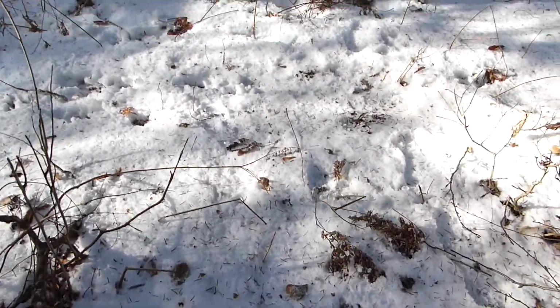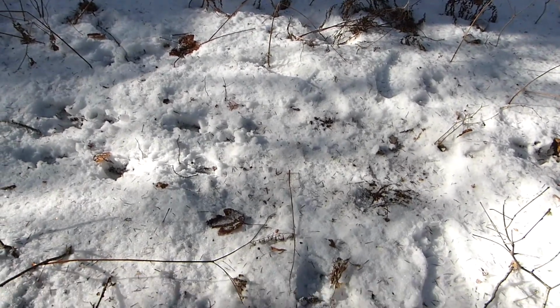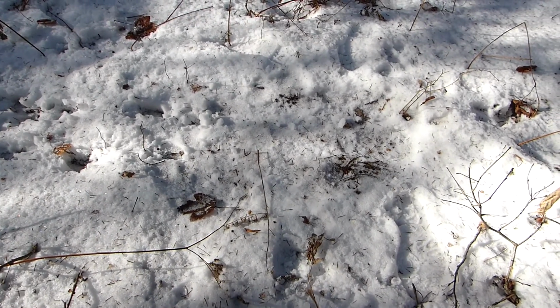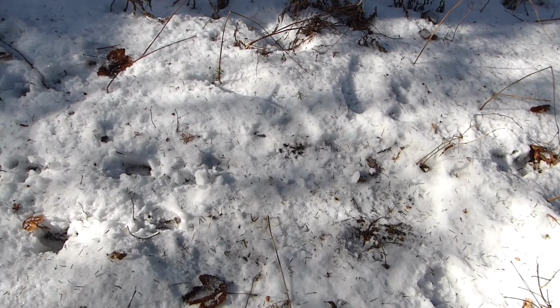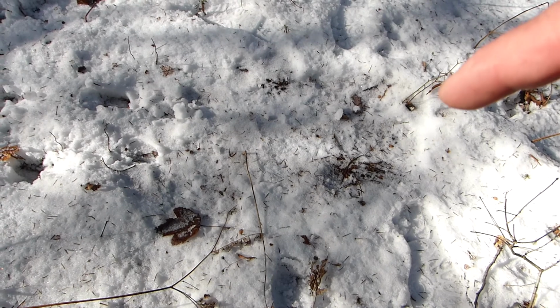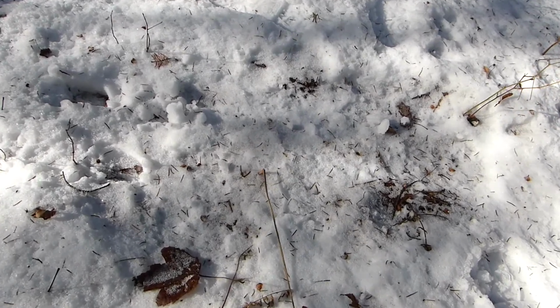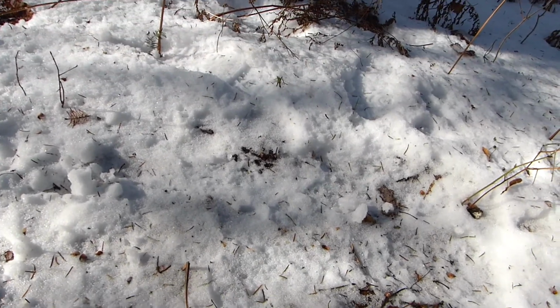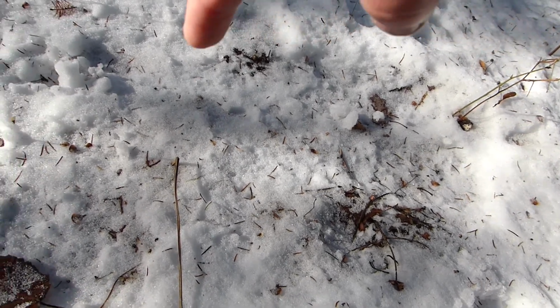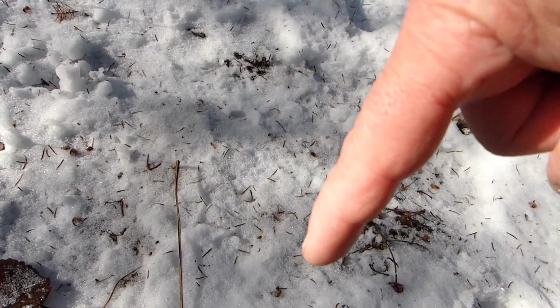Okay, I've come across an area where a large deer has laid down. It's right here. So the outline, I don't know if the camera's picking it up, but the outline of his body is here.